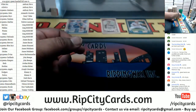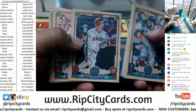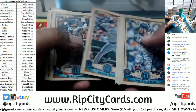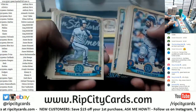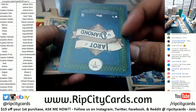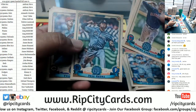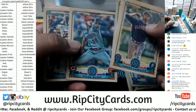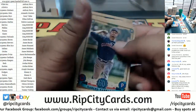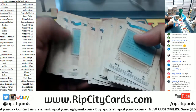Fortune Teller Mini for Ronald Acuña here, the Braves. Fortune insert here. All right, not a Rockies. The Tarot of the Diamond cards. Pretty cool looking stuff, man. Cards are gorgeous, honestly. Don't see any there. Checking for the bazooka backs. Nothing.